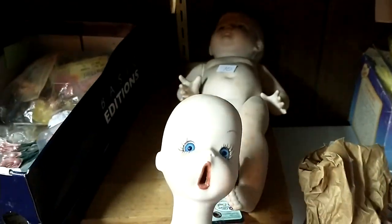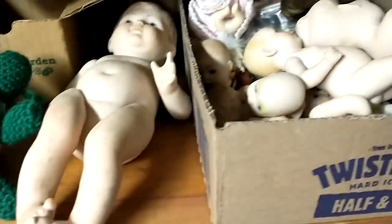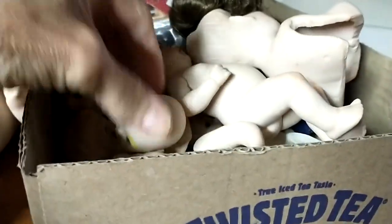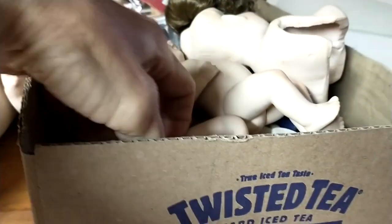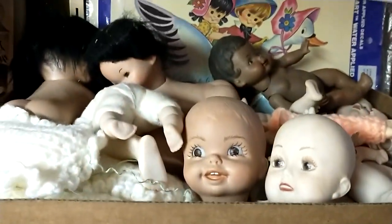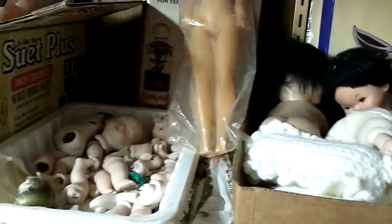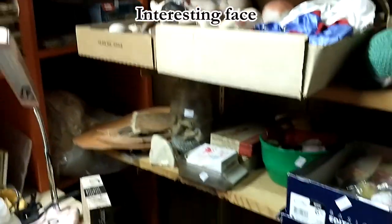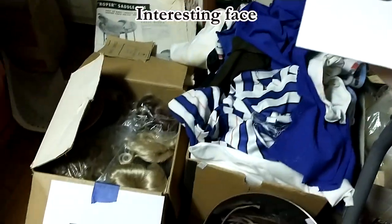Oh, look at this one. Look at this expression. That's hilarious. Just so many dolls. All sizes. It's wild. Or $1 each. I wonder if I can get him to sell me a whole box.